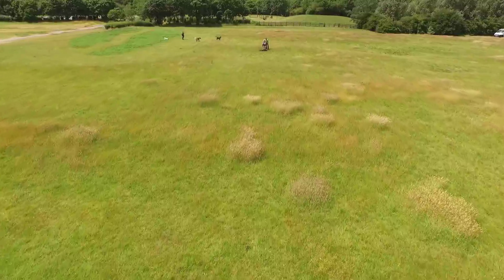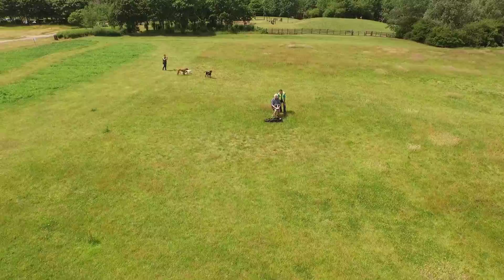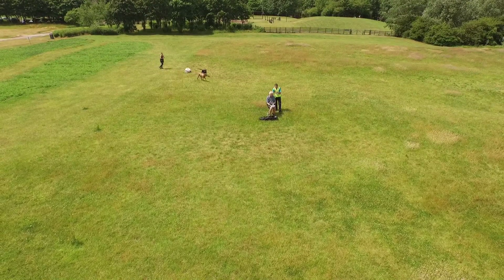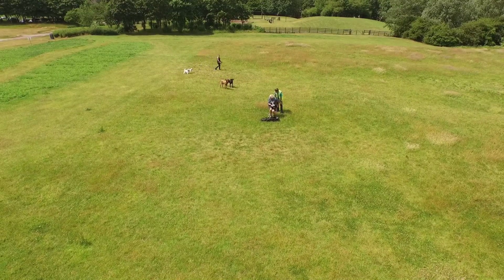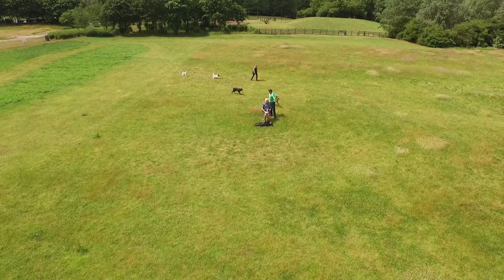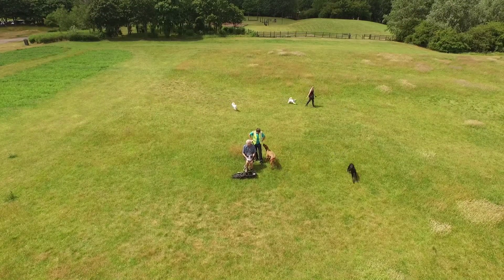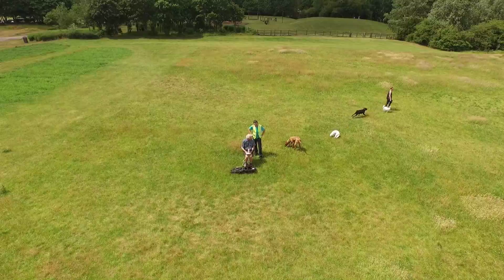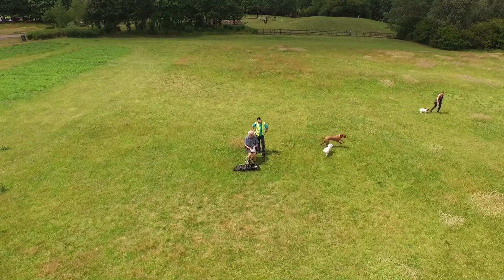Bring it down now, but I won't land it until the dogs are clear. Some dogs seem to get a bit excited by it, and I don't want them to leap up and snatch it and run away thinking it's a bone. Off you go, dogs.